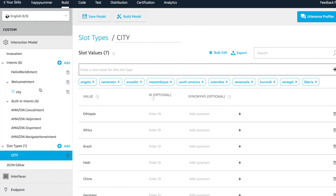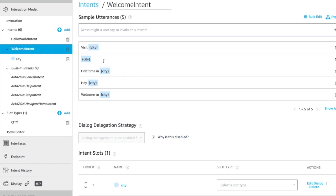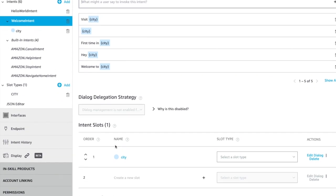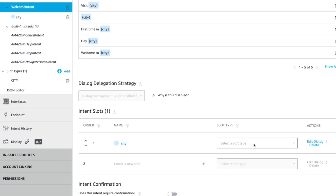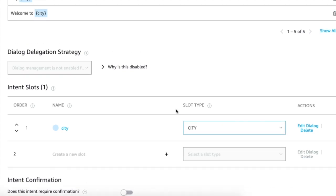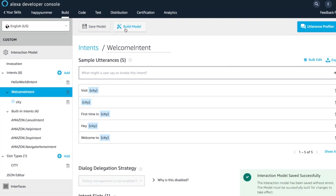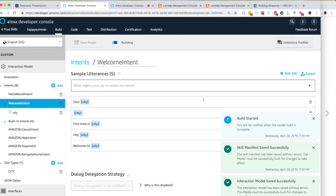Thank you, Mr. Model. If I go back to my welcome intent, I put in this hard-coded slot type, but it doesn't have any value. This is where you can assign all the city values that you added to that particular slot. So this is where I add that value, and now I can save my model and build it again. This time it should be successful.